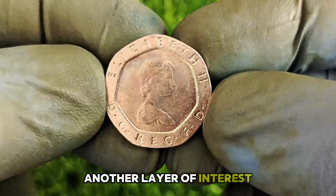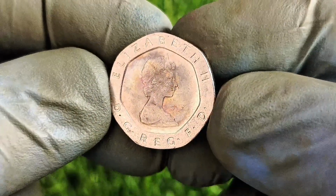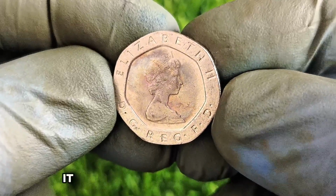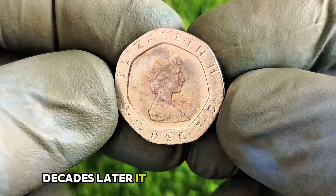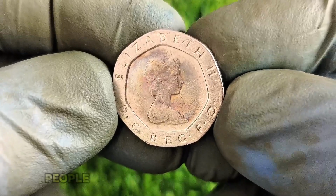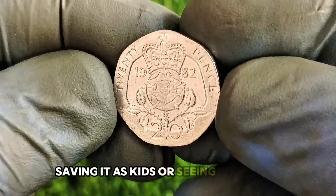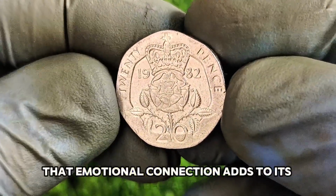Another layer of interest is the fact that many people simply overlooked the 20p coin when it was first released. It wasn't flashy or gold-plated. It didn't promise wealth. But now, decades later, it holds nostalgic value. People remember buying sweets with it, saving it as kids, or seeing it in their parents' change. That emotional connection adds to its collectability.